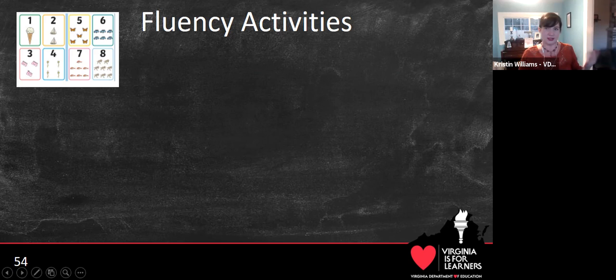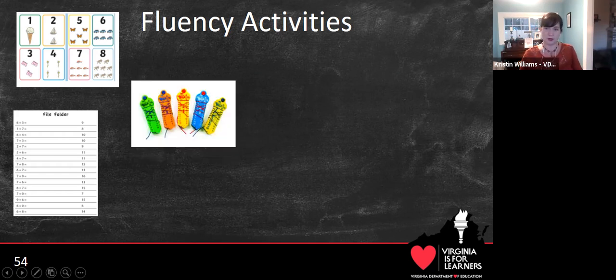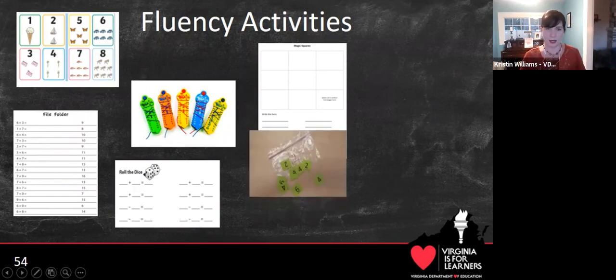These are some examples of what you could do. You could do games with cards, you can do the file folder game. These are called wrap-ups. Some of you are probably familiar with those. Making a game out of it by rolling dice and doing your different facts. This is a magic square. I'm not sure if you can see that very clearly on your screen, but a magic square template's always a fun way for kids to practice their facts, where they put a number in the corner and then they have to come up with equations that either add up or multiply to that number horizontally and also vertically. There's specific directions on how to do it in the guide. It's in one of the appendices. It has all of these games and how to play them.